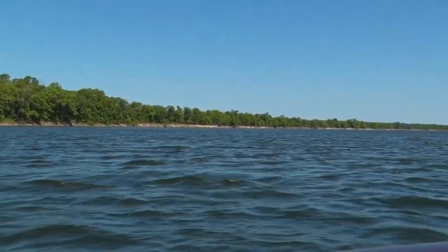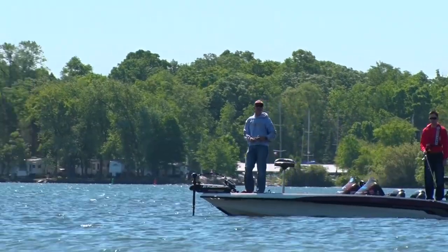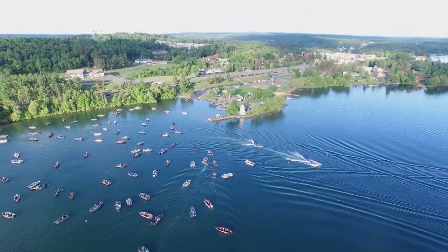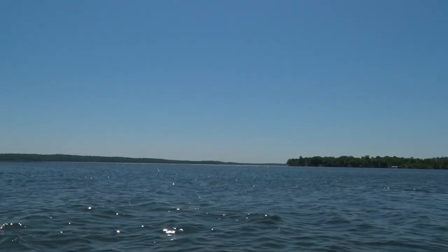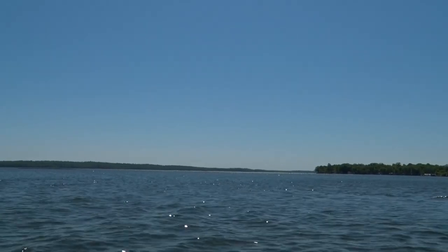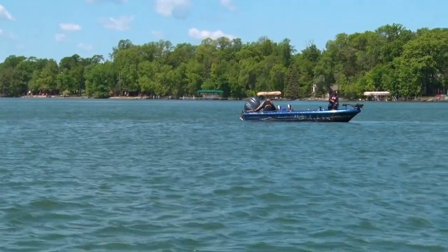One of the neat things about this tournament is it's not just for the pros. There's a lot of locals that fish this. With a tournament this size of 155 teams, you'd think it'd get crowded out on the lake, but that's far from the way the situation is here. With 112,000 acres and all the different bays here and the many different patterns going on at the same time, these teams really get spread out. They're from one end of the lake to the other. In fact, filming them here, it's hard finding them because there's just one here, one there. So the spots aren't crowded at all.